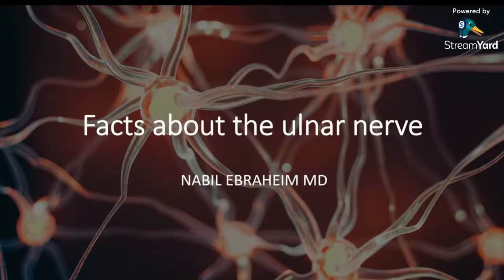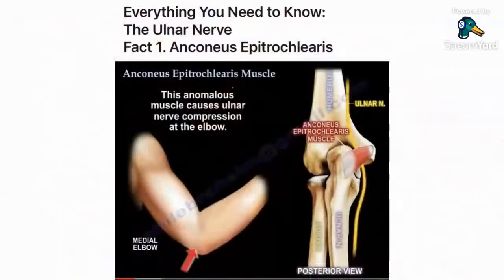Tonight, we're going to be talking to you about facts related to the ulnar nerve. The ulnar nerve has many facts, and they are very important. One of the facts is the causes. You can find that the anconeus epitrochlearis is a cause for ulnar nerve compression. The most common cause is compression between the two heads of the flexor carpi ulnaris, but there are a lot of other causes.